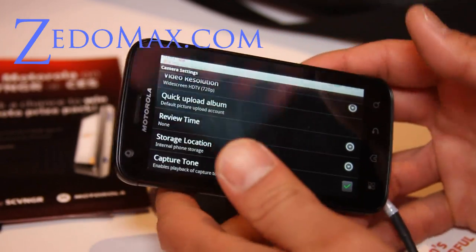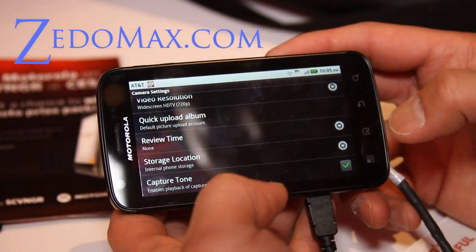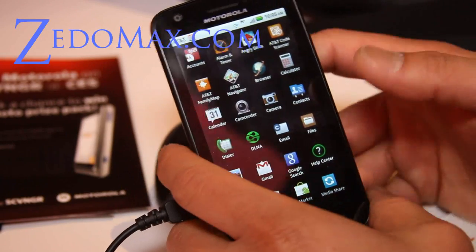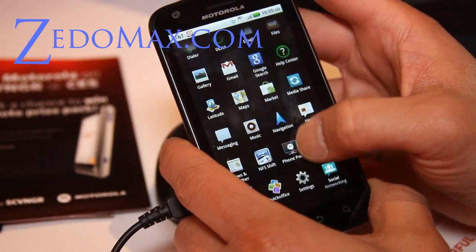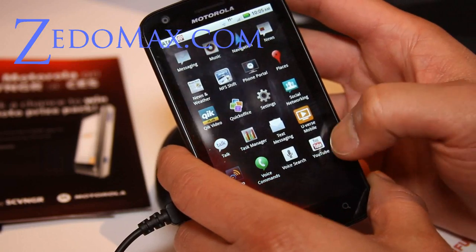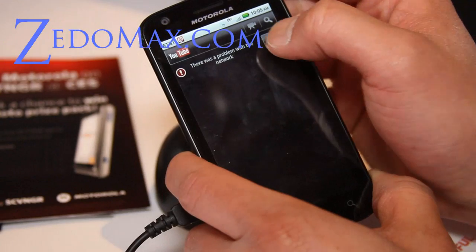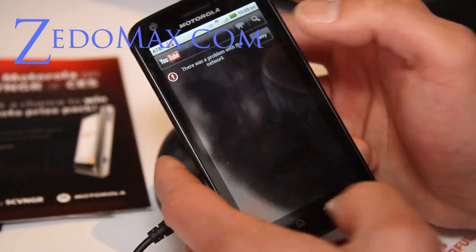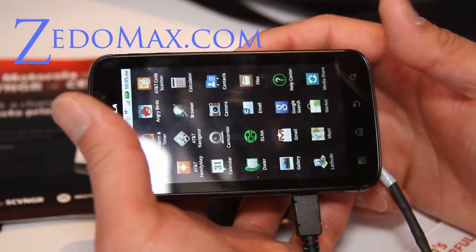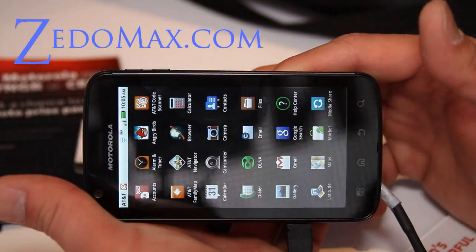So let's look at some other functions of this phone. It's an awesome phone. You can get it on AT&T, of course. Let me see. What else can I show you? I mean, it looks good and, let's go to YouTube. I don't know how fast. Oh, this is on the 4G, so. You know what, there's a problem, it happens every time at CES. It's too many people using the broadband, so. Let me see.